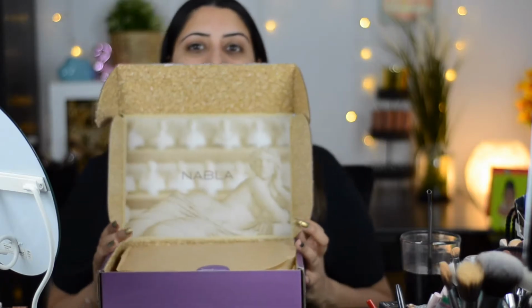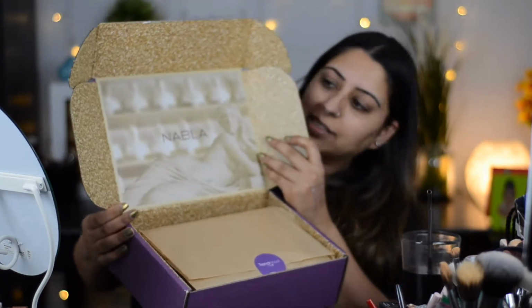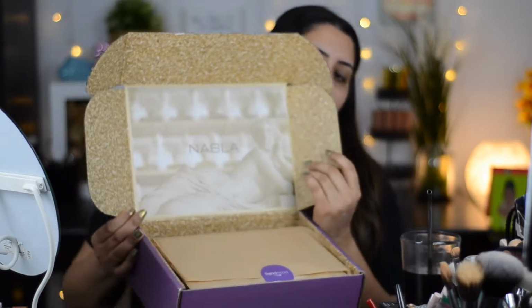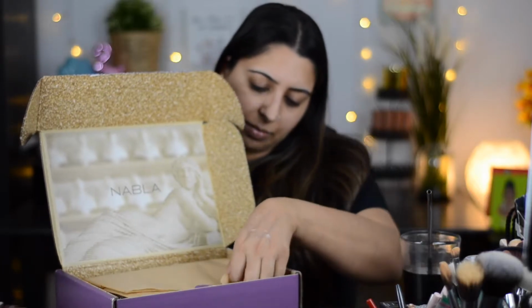So here's what the inside looks like. I'm just going to cover myself up, but you got this gold tissue, and the inside basically says Nabla, and it's like a gold glitter print on the sides here. So that is what it looks like. It's got the purple Trendmood sticker on here. Let me see.